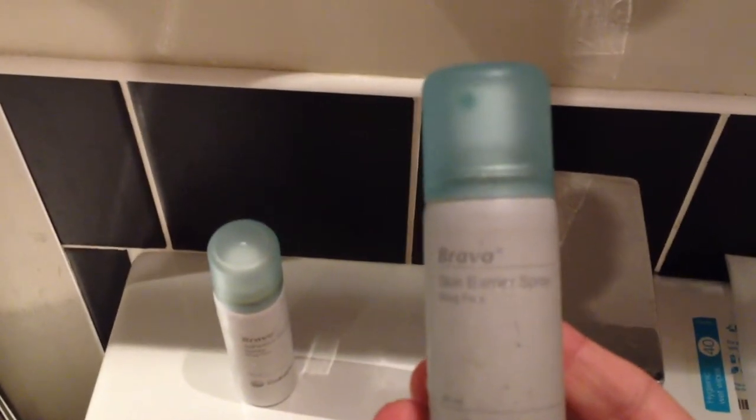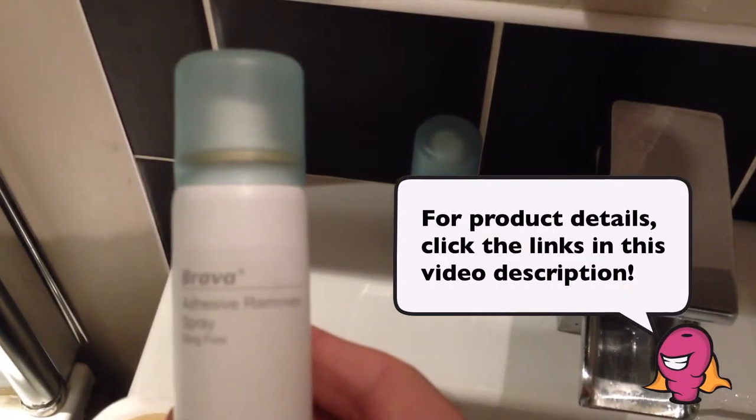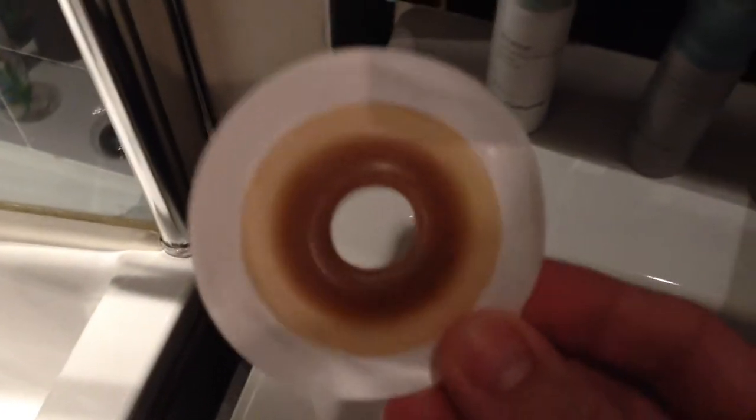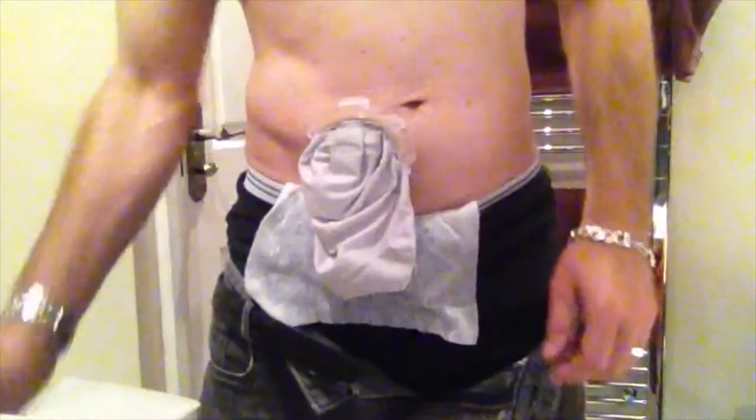An optional skin barrier spray for extra adhesive. An adhesive remover spray to easily take off the stoma pouch. Also optional, which I use, is a convex ring around the stoma itself. And finally, the stoma bag to change into. So here we go.